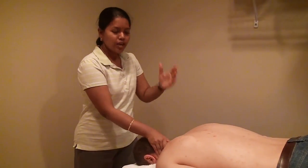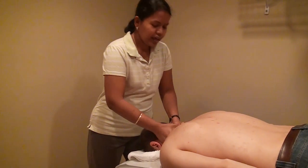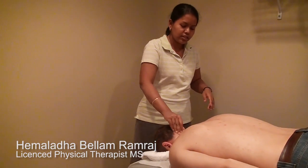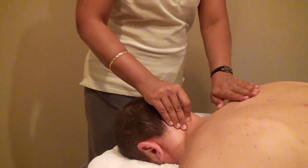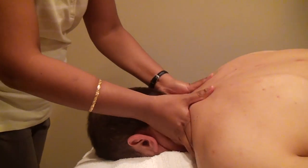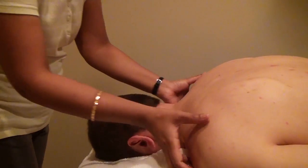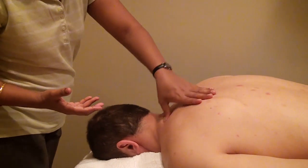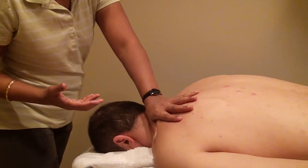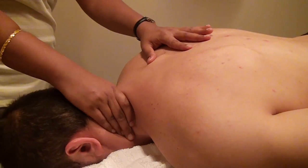So to see what a licensed physical therapist would do with medical massage, I visited with the therapist Hema Bellam Ramjan to get an idea of her approach to a patient with a cervical herniated disc. So this patient has cervical fusion C6-C7, and he has soft tissue tightness from the suboccipital level all towards his lower back. He has myofascial tightness, so I'm doing some soft tissue release to decrease the tightness in his neck. Once we finish, he'll be able to turn a little bit more, so there's less restriction and also less pain when he does his normal, daily activities. So I'm just trying to release this upper trapezius right in here.